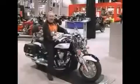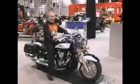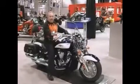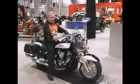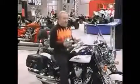M109 RT. This is the hottest cruiser from Suzuki this year. It's an 1800cc. It's got some of the M109 technology in a cruiser, and it's got the looks of the C90T that I love. I bought one a few years ago. It's just a gorgeous bike, you know. It never fails. A biker ends up buying a bike that he likes, and then a couple of years later they make something like this. It's got a bigger gas tank, bigger engine, it's a lot faster. It's a great looking bike.